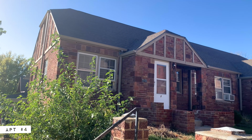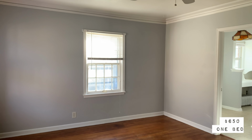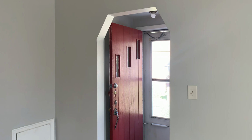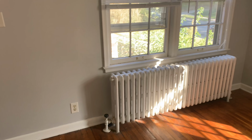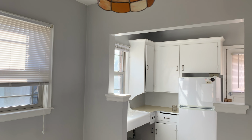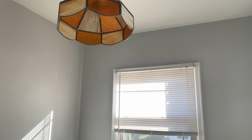This next place was so cute and super affordable. It was a 1-bedroom for only $650 a month. And it had so much of those vintage charms, like the wood floors throughout, the radiator heating, and just small little vintage details that I really like. And it was a corner unit, so it had lots of windows, which allowed for lots of natural light. Then the kitchen had a little space for a table, kind of like a mini dining room, I guess you could use it for. I thought it was cute.